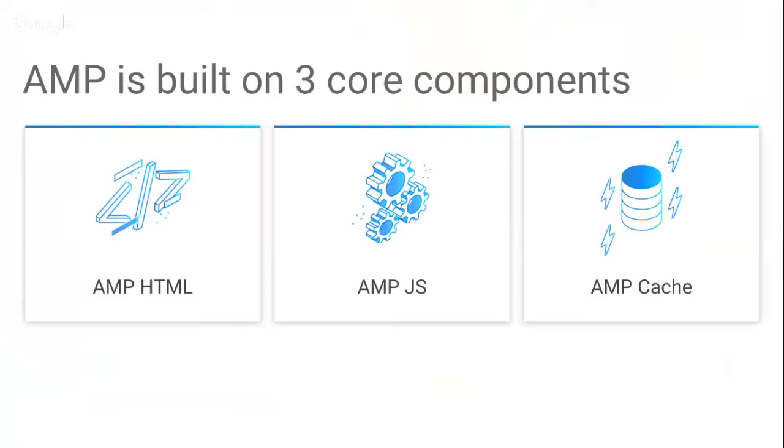But what is AMP and what is an AMP page? Essentially, it's just a simplified and streamlined landing page. If we go into some of the technical components of AMP, technically, AMP is built using 3 core components. The combination of these 3 elements yields the super fast AMP experience.